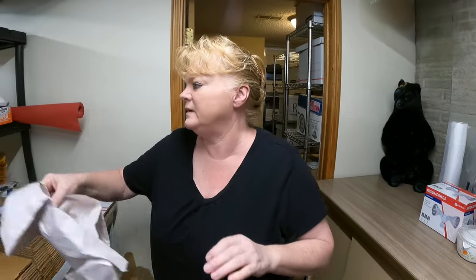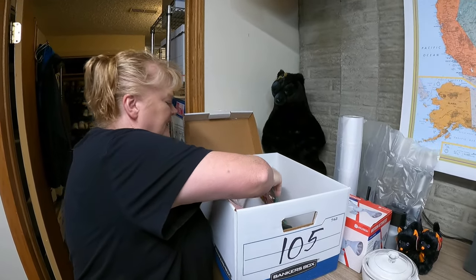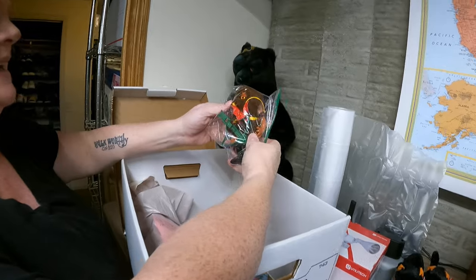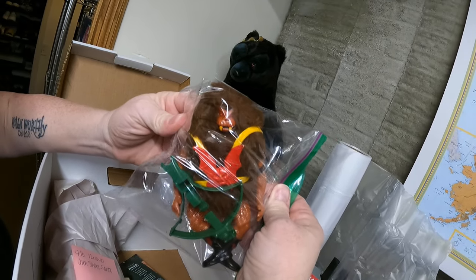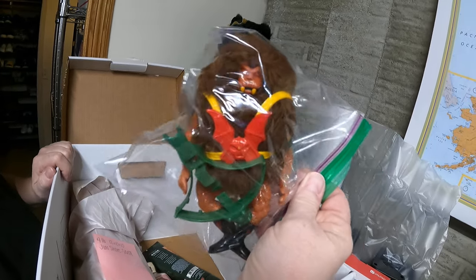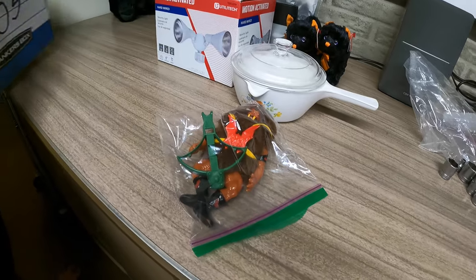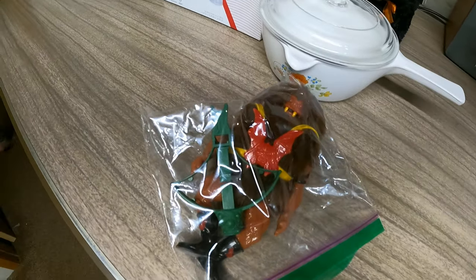All right, next up is in box 105. What scent? Oh, it's this guy. Yep. It's a little, look at him. A little grizzly bear looking guy. He's a Masters of the Universe vintage item, action figure. Rawr. And he sold for $18.99 right there, and he's going to New Hampshire right there.